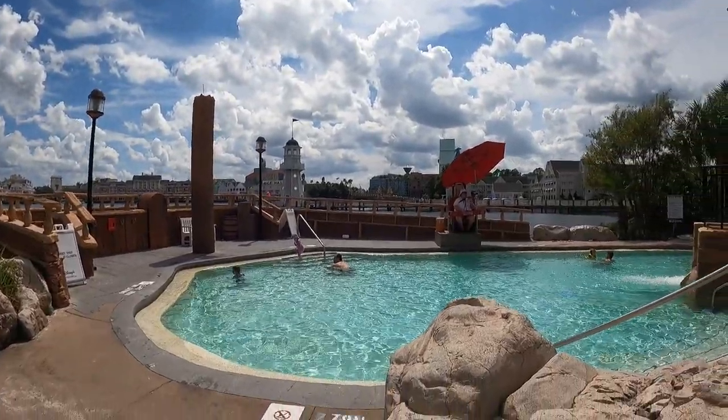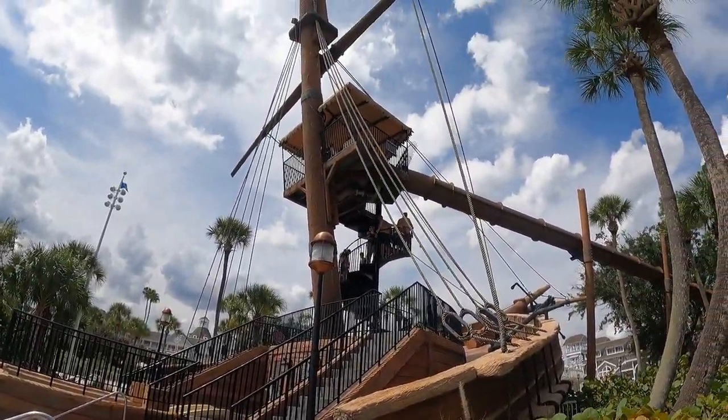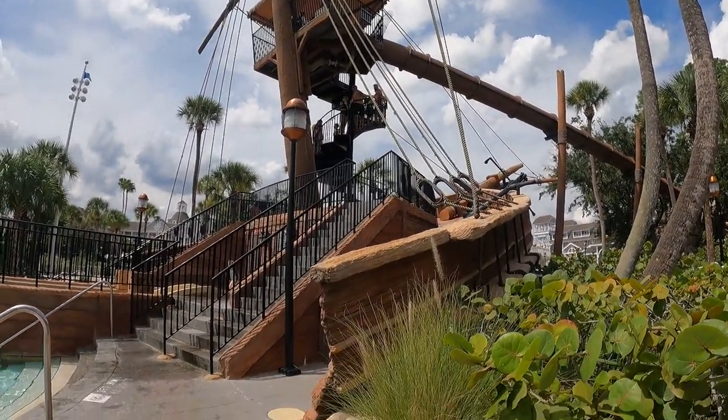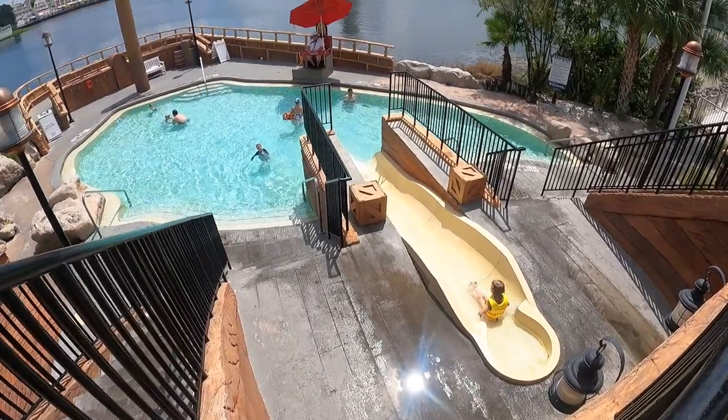So as we head outside the pool area, you're gonna see the boardwalk and Boardwalk Inn over there on the other side. There's a nice little quiet pool here on our way to the pirate water slide. In this little quiet pool, there's actually a small slide for the little kids as well.